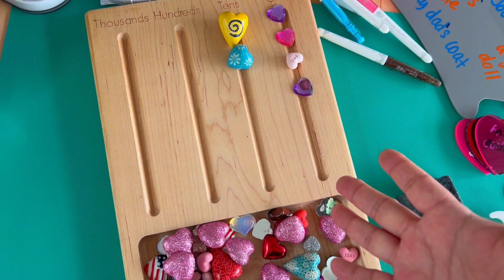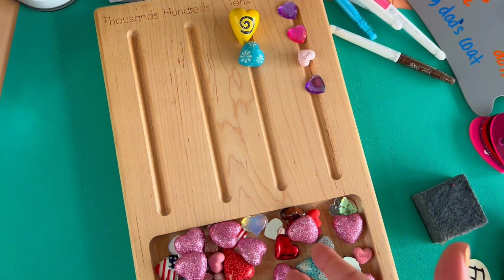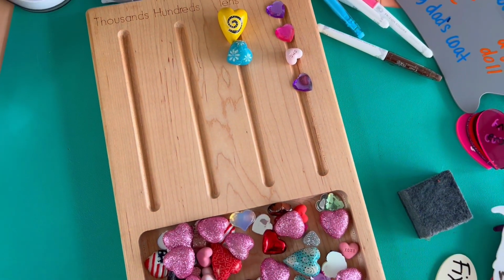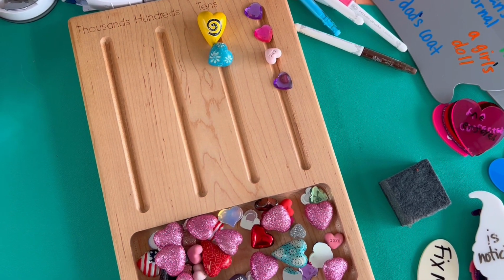Okay, my fourth grader used a large grid dry erase board and a hundreds frame dry erase board, which I'm not going to show you because there's no point, since we've erased it. He's been using it every day and it's already erased and done with. But that's about it. If you guys have any questions, drop them down below.